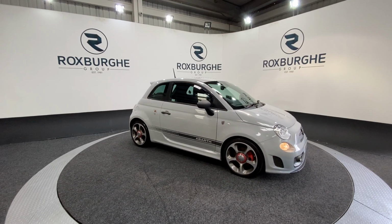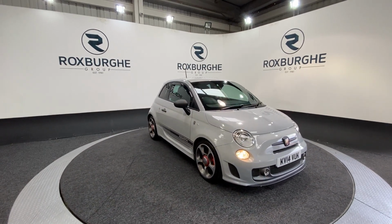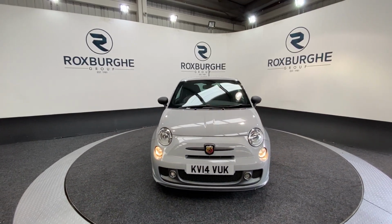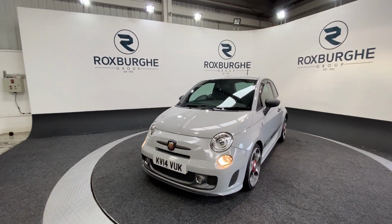Here we have our 2014 ABARTH 595 Competizione. Now this car is finished in that fantastic grey colour and is powered by that 1.4 litre turbo petrol engine, producing 160 brake horsepower, returning 43 miles to the gallon combined. This car does come with a fantastic range of specification.